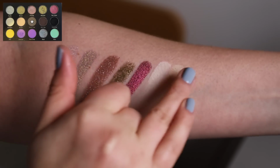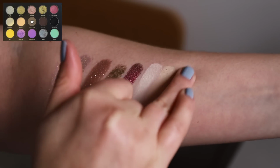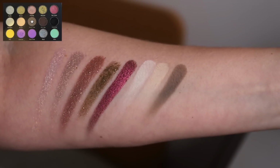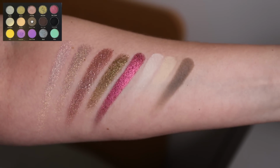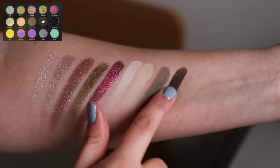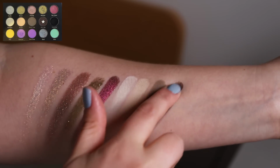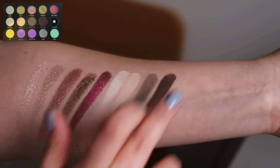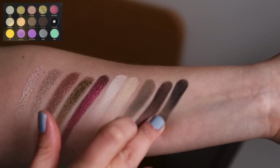Dry that again. This is Sticky Date, which is this beautiful almost greeny grey. There's a little bit of green tones to it. I think it's quite unique, very pretty. Then there's Brownie, which is a dark brown. There's more red tones to it. And then there's Licorice, which is a black.